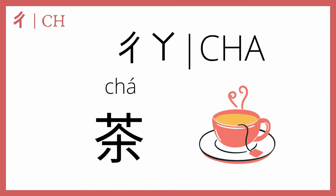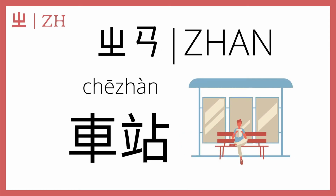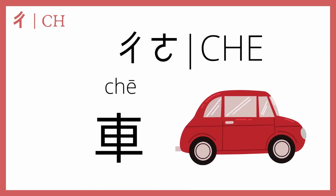Moving on. 吃 plus a makes 车, which means car. If you saw the last video, you actually saw this word before, remember? From 车站, which means bus stop. Because the word 车 is actually pretty versatile. By itself, it means car, but it kind of refers to any kind of moving vehicle with wheels. Like a 脚踏车 is a bike, and a 公车 is a public bus, and so on and so forth. But to keep things simple, let's just say 车 equals car.